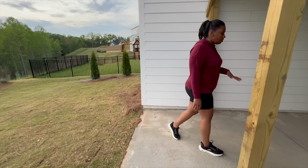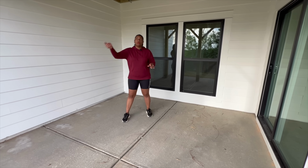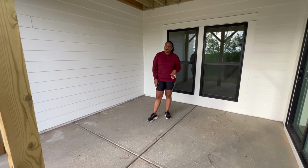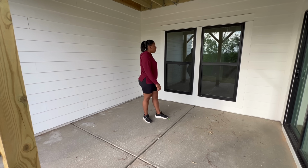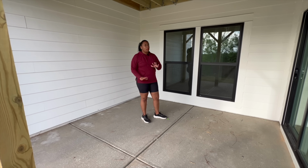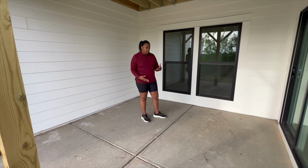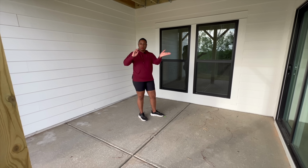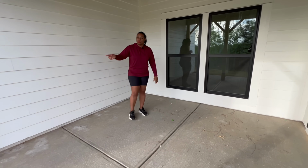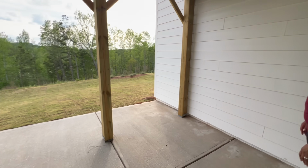And under this area, I want to screen it in, do underdecking for under here so we don't have any critters or anything like that. But I love this. The black windows under here pop with the white. Gorgeous. So I plan on screening this in, have a nice table under here, dinner, things like that in the summer. But it's beautiful. You want to turn around this baby this way and see, let them have a view underneath the deck. Like if we were sitting out here, what we would be looking at.